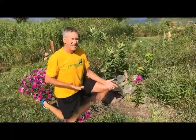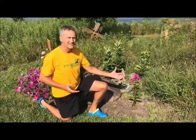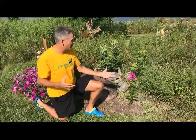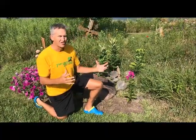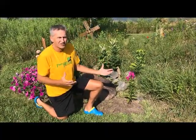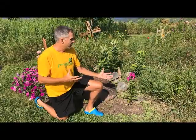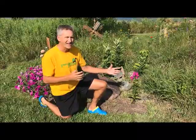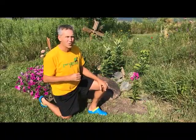Then lastly, I planted this phlox plant, and the phlox plant bloomed later in July, the last couple weeks, and it'll create nice color the rest of the year. And what I love about phlox, it'll grow back. It's a perennial, and next year it'll be my second year with this plant, and we've seen butterflies land on it over the course of the last couple weeks.